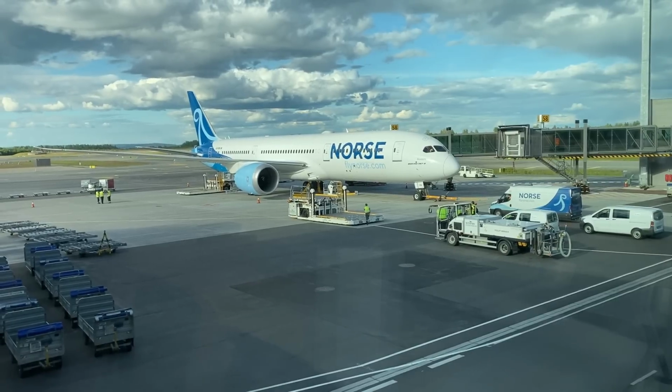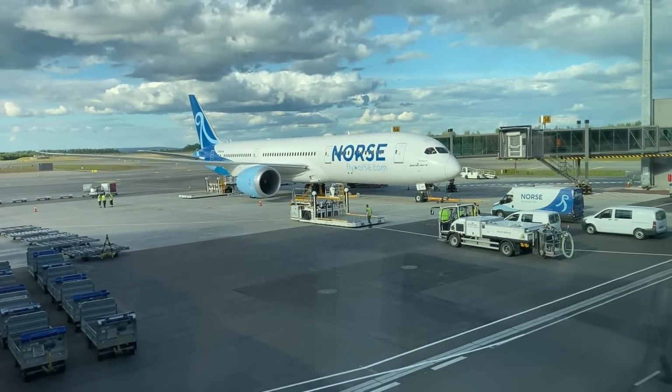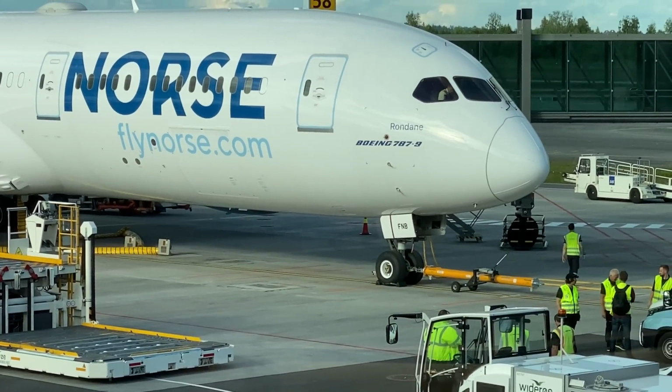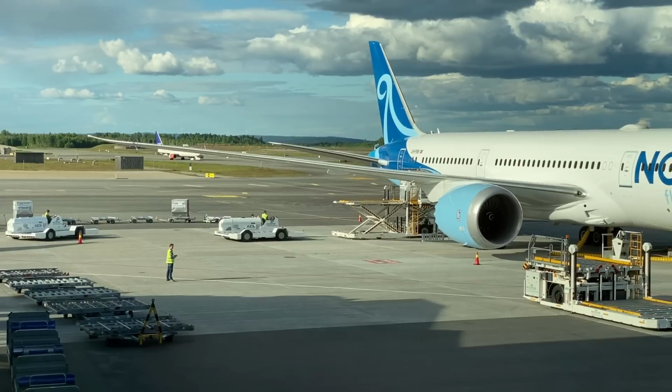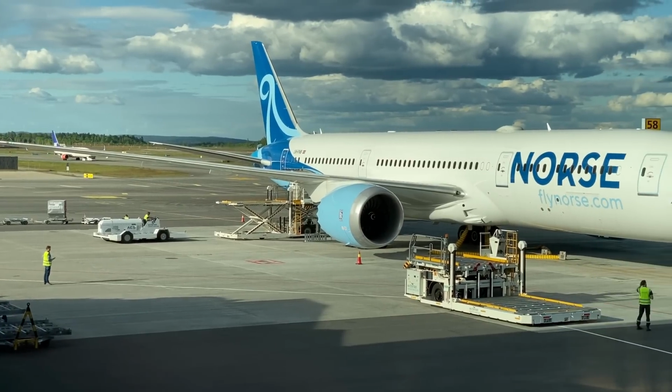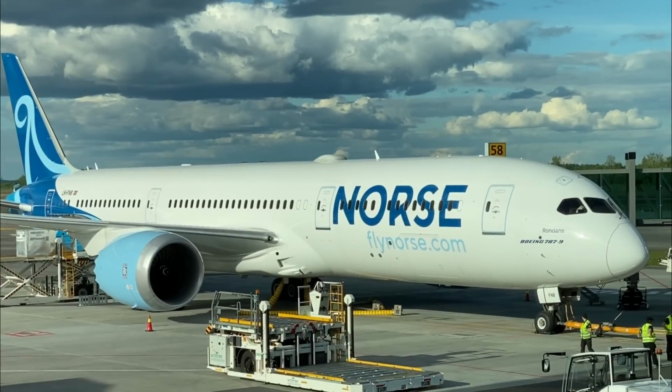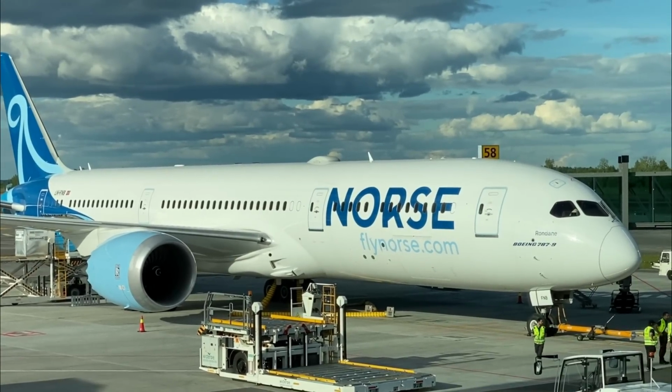Norse has a fleet of 9 Dreamliners, which they refer to as Longships, and named each one of them after a national park, like the one I'll be on today named Rondane. Personally, I think calling the planes Longships is a really cool way to pay tribute to Norway's exploratory Viking past, and hopefully the aircraft's names will encourage travelers to visit some of these national parks.